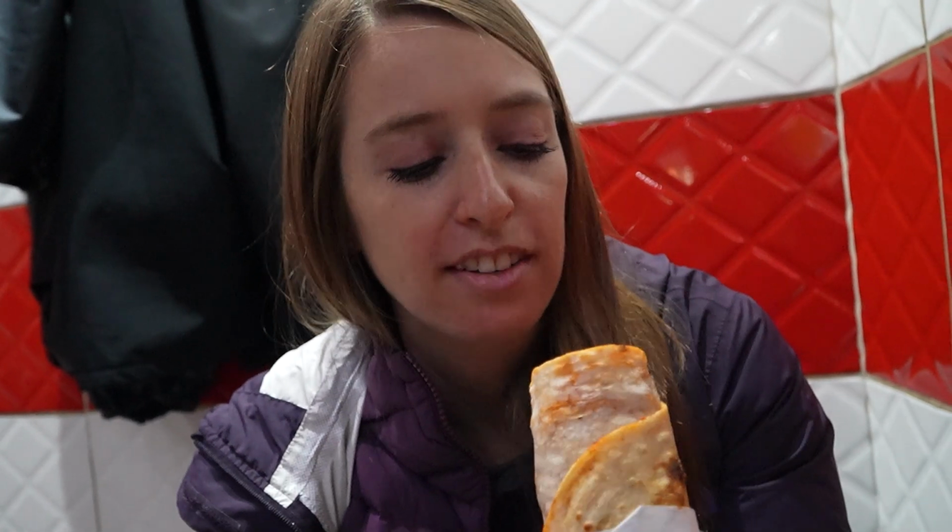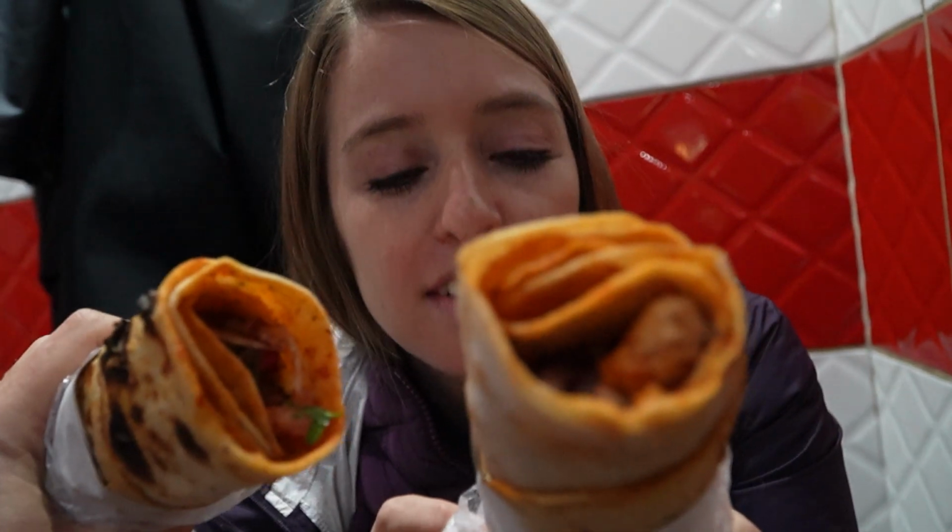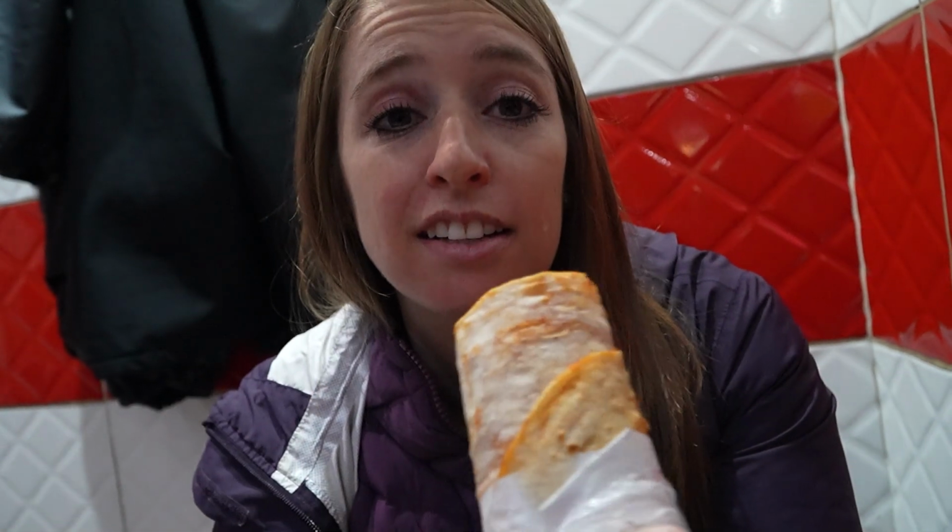We got our durums. We both just got chicken. It looks a little more tightly wrapped than some of the other ones, but I'm excited. Lots of people rated it as the best one. It is actually very good. I don't know what the seasoning in it is, but it definitely makes it taste really, really good. And the chicken is super nice, juicy, tender.